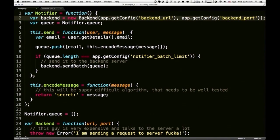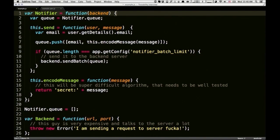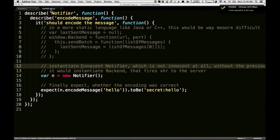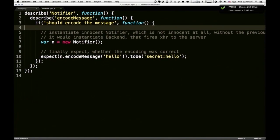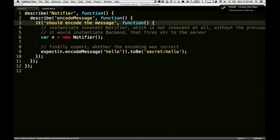So what we can do with the inversion of control principle is pass it as an argument in the constructor rather than creating it inside the notifier. And now I don't need this code anymore, I can remove this. The test is passing, and my test is simple because the instantiation of the object is simple now, right?